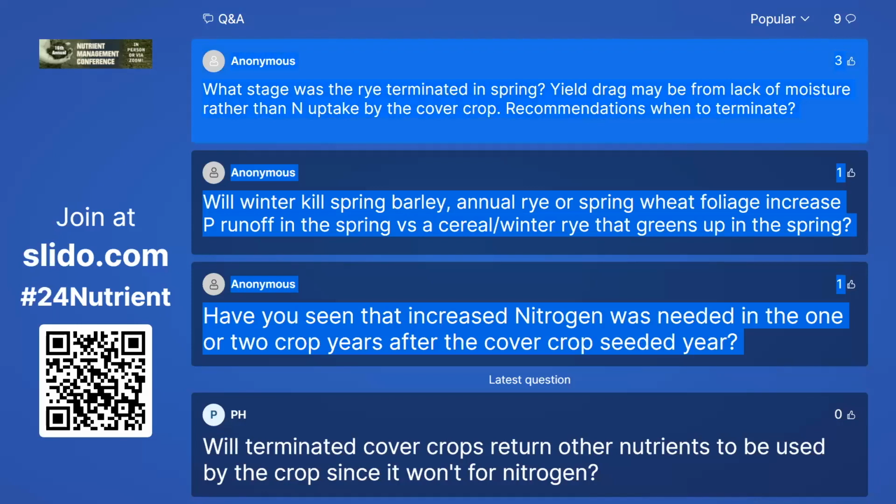All right. So what stage was the rye terminated in the spring? It says yield drag may be from lack of moisture rather than nitrogen uptake by the cover. Recommendations on when to terminate: my recommendation is to terminate as soon as possible. Right, so we're not waiting for a growth stage. We're trying to get out at the best available field conditions to terminate. So, based on my assessment, to try to achieve our conservation goals without hurting productivity, terminate as early as possible.